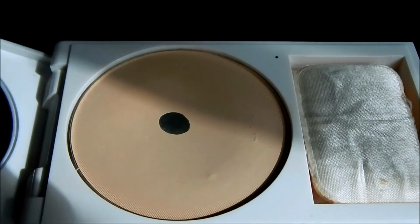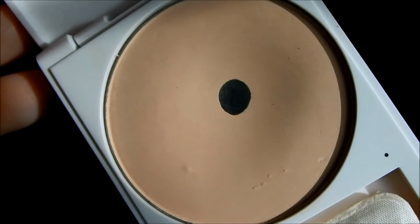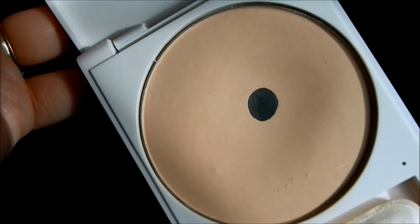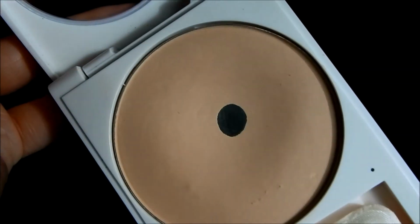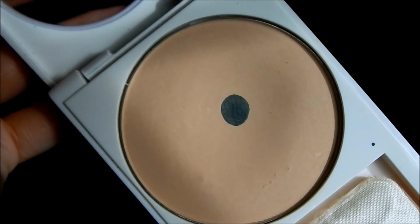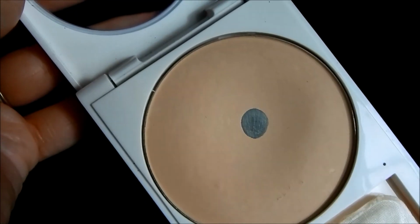Okay, and also I hit pan on my powder. If you look from the first video, you can see that I hadn't hit pan on it yet. I used it about a week or two ago, and yeah, I finally hit pan on this. My goal is to finish this by the end of the year, and then I have a rice powder by Palladio. It's really messy, but I want to use it up. So I hit pan on this.